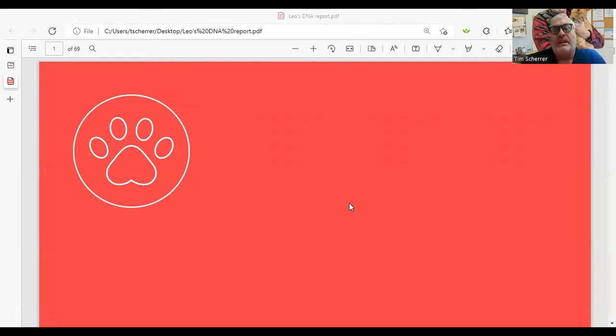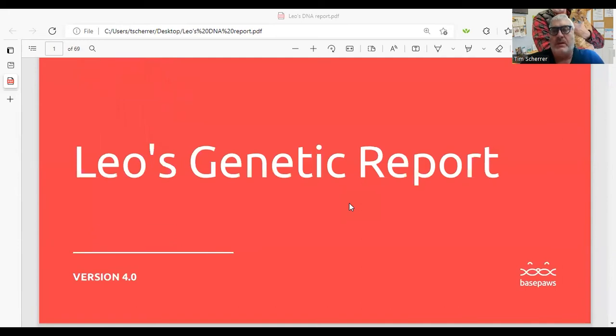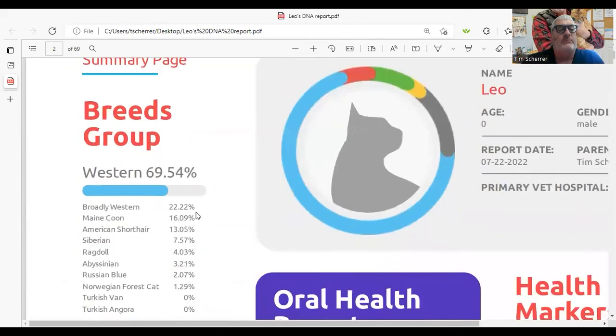So anyway, this is Leo's DNA report, and it took about a month to get it. So the big question is, is Leo a Maine Coon? Well, he's 69.54% Western breed. If you look at it, broadly Western 22%, and Maine Coon 16.09%. So the largest identified breed in Leo is a Maine Coon. Now, you're going to say it's only 16%. Well, his mama is not a purebred and not a Maine Coon, but he definitely has those characteristics, and that's what I've claimed the whole time.